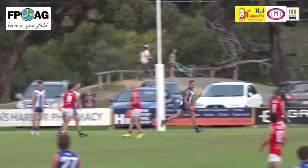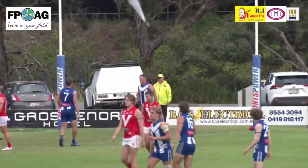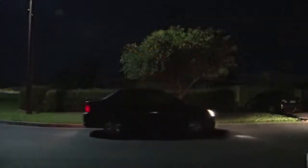And Jackson Elms now will... Ross got to play on with it. And indicates a goal.